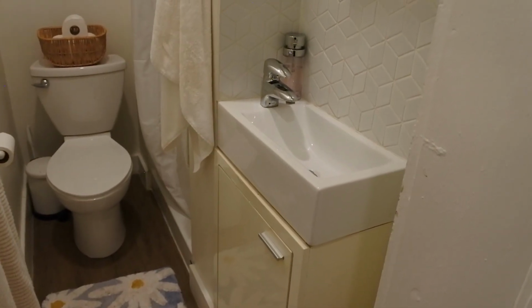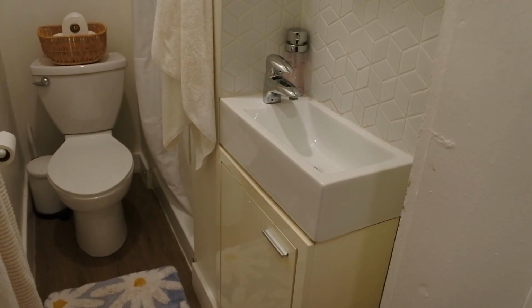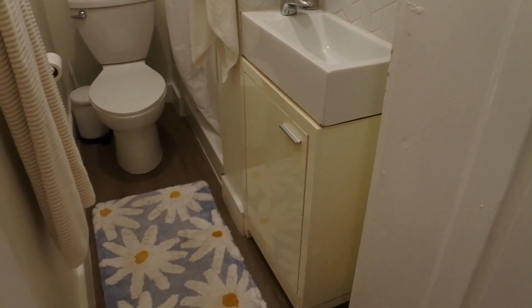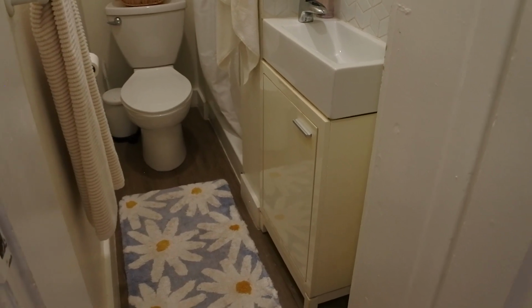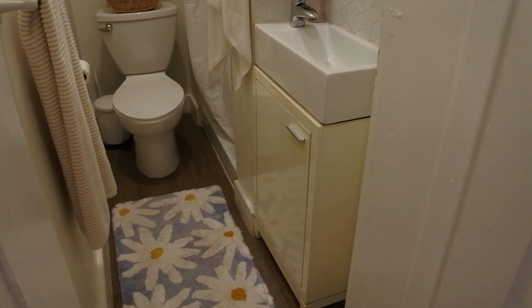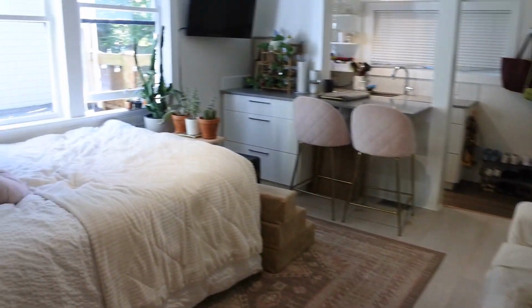This sink is terrible. I have to contort myself to fit in there to wash my face every morning, but I'm used to it now, it's fine. And then this cupboard is the only storage I have in the bathroom, and it's basically just full of cleaning supplies, extra shampoo, that type of thing, some toilet paper. And that's about it for the little bathroom. And that's it for the tour, basically. That is my entire little apartment.